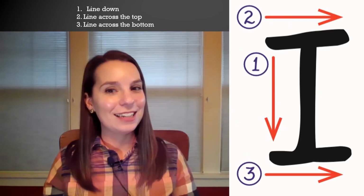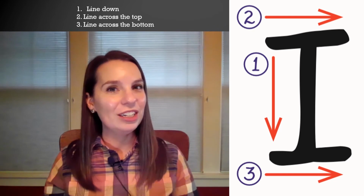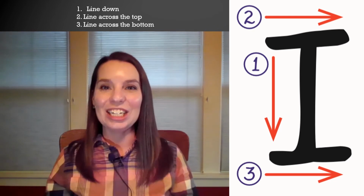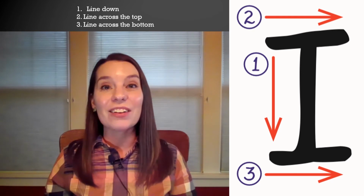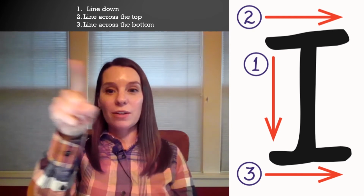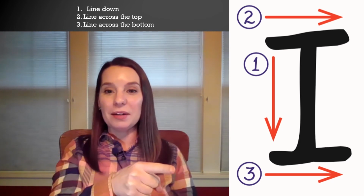Okay, this is our other new letter. It's called I. And I says I. Good. Capital I is a letter that's tall, so pens up, line down, line across the top, line across the bottom.